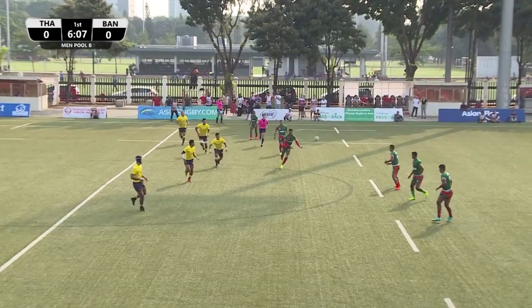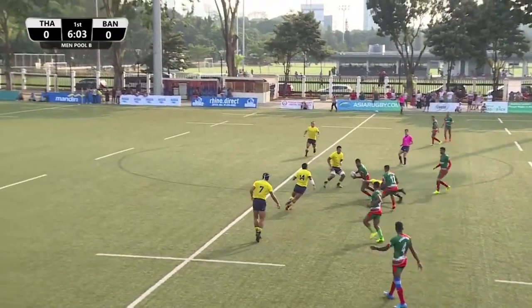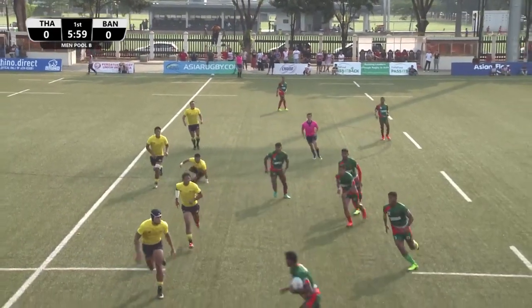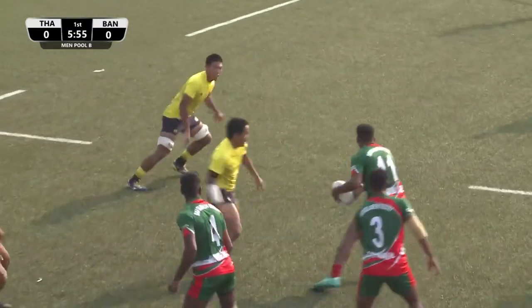Bangladesh on the attack. They took the tap and go. Quick ball. They spread it to the left. Baswas on the attack again. It's Baswas. Sohail Rana with the ball.